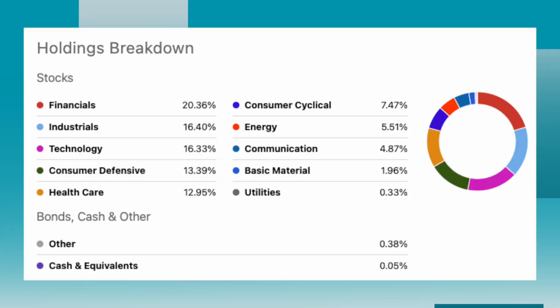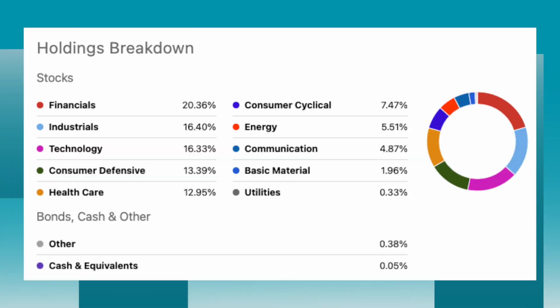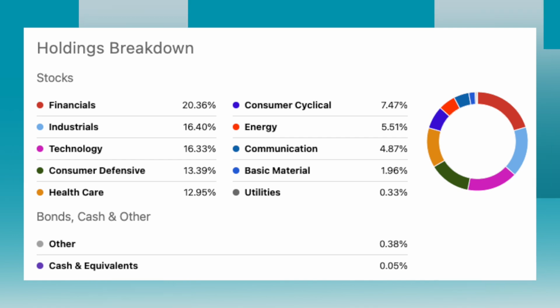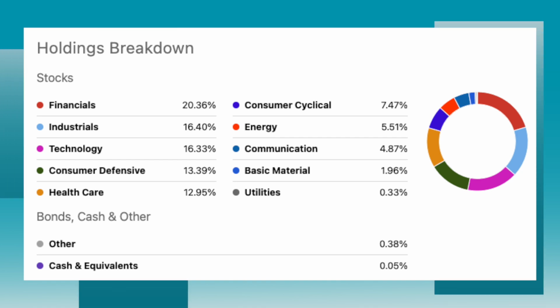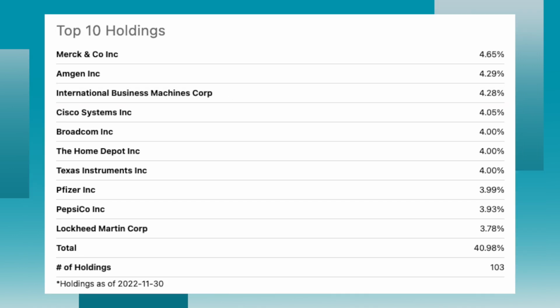Now let's take a look at the sector breakdown for SCHD. The company's top sector in which it invests in is the financial sector, which is followed by the industrial and technology sector. Those three sectors alone make up roughly 53% of the entire fund. Now let's take a look at the top 10 positions within the fund.